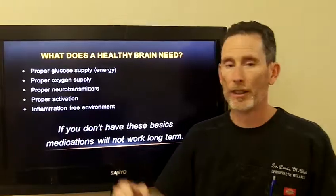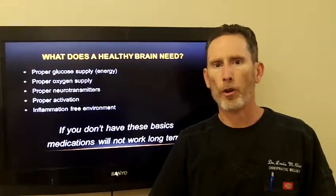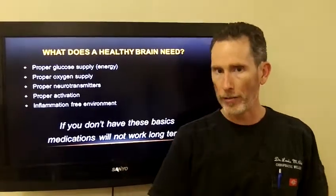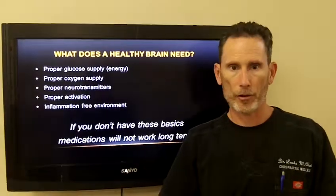And lastly, it needs an inflammation-free environment. Inflammation always slows down the brain. It always causes the brain to degenerate more rapidly. So anything that's causing inflammation is going to be a major issue for the brain.